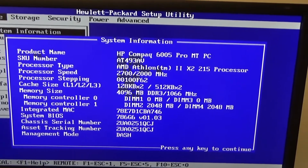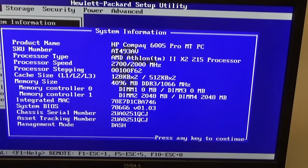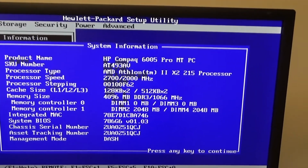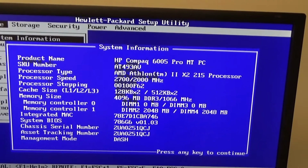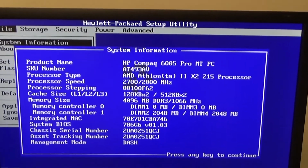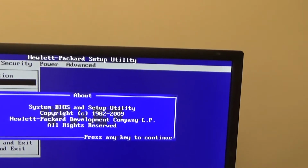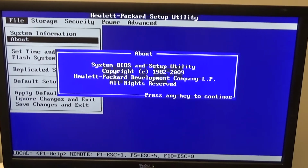And we do have both of our memory modules showing up with 4 gigs total. Our two 2 gig modules are showing up. Well, they both happen to be on memory controller 1. So I guess I should probably move one to the other one just to see if it works. Serial number, blah blah, about. No, our copyright date is, oh, camera drifted a little bit. Copyright date's 2009.